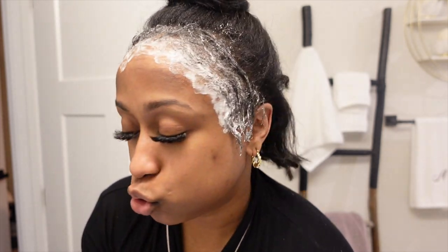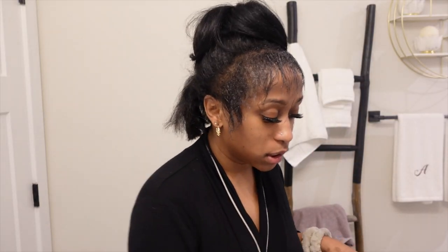Oh, this smells so good. This stuff smells too good. Now I'm about to rinse out this conditioner, blow dry my hair, you know what I'm saying? And then we're gonna hop in the shower.